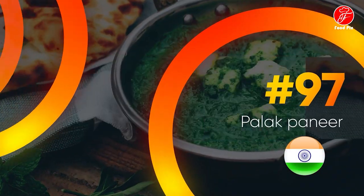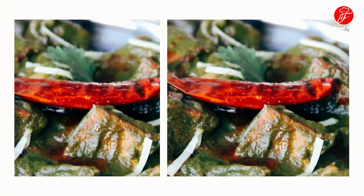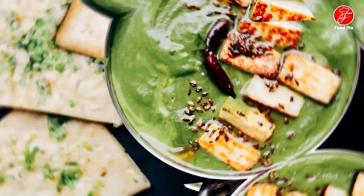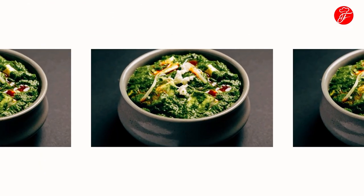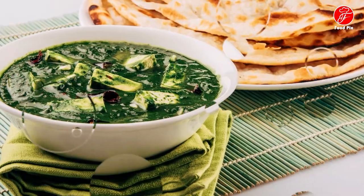Number 97, Palak Paneer from India. Score, 4 from 5. Palak Paneer is a popular Indian vegetarian dish made with paneer cheese in a rich, thick sauce consisting of pureed spinach mixed with tomatoes, garam masala, garlic, and numerous spices.